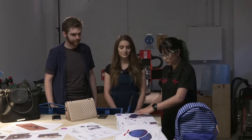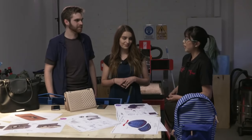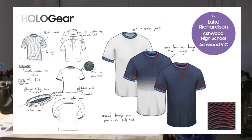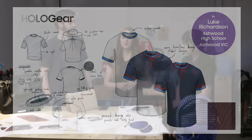This one here is the Holo Gear. The original idea was submitted by Luke Richardson from Ashwood High School in Victoria, and his idea was a holographic shirt that could change the design. But what the concept team have gone with is a solar powered shirt, which is able to change the transitions of what is on the shirt, changing the color and the pattern and that kind of thing. So you could have a limitless wardrobe for your shirts. That is freaking awesome. Yeah.